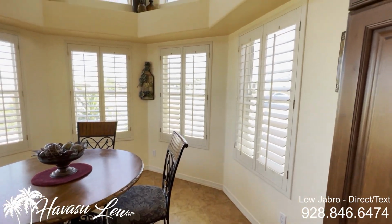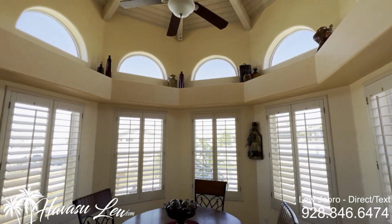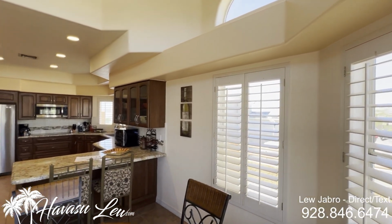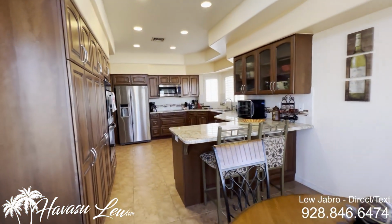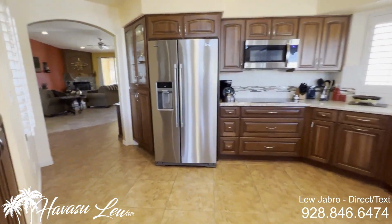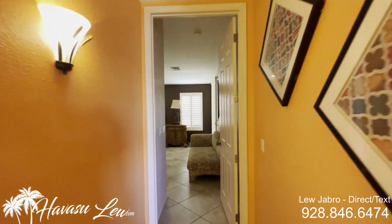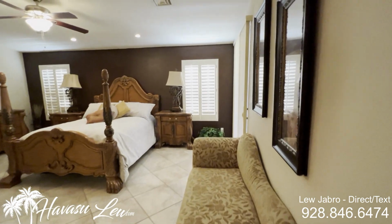Has the classic Steve Anderson little breakfast nook in the front here. The whole house has window coverings. Nice little eat-at bar here. So you got the master, the garage access, and your laundry on one side of the house.